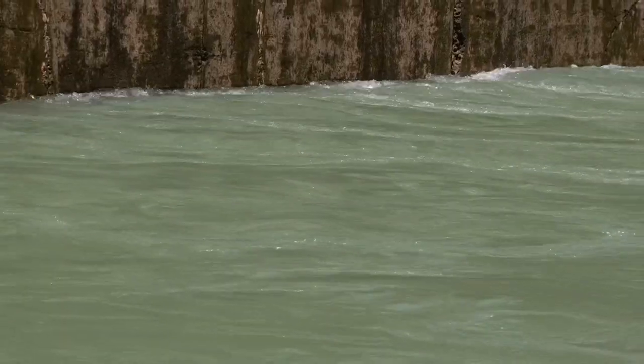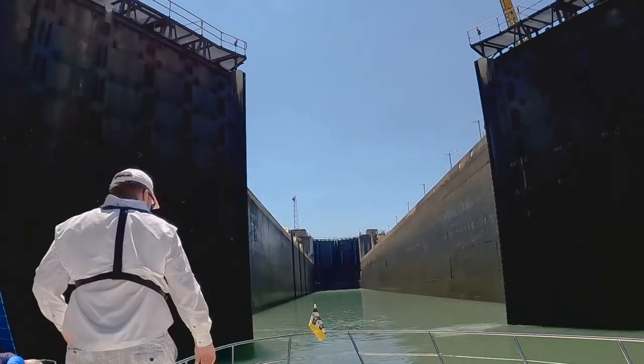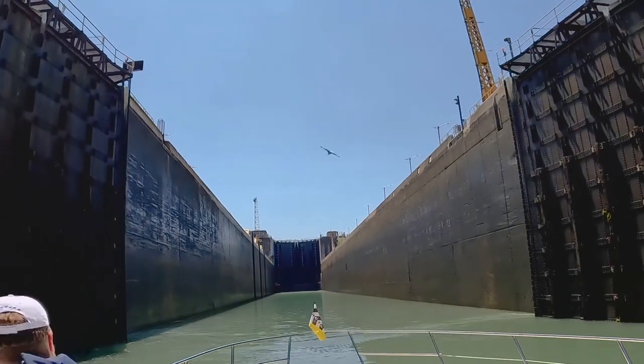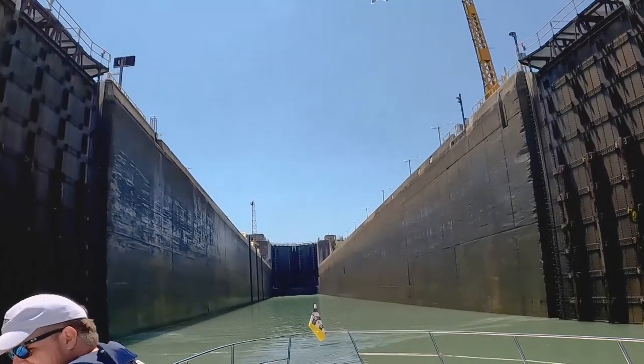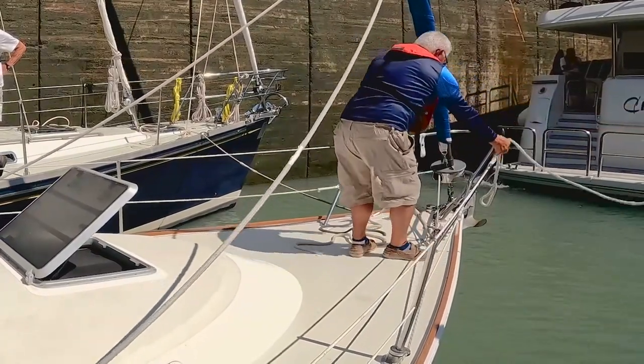Video never really does justice for this sort of thing. You're not gonna get tossed around if you hang onto the lines, but the captain has to stay aware and stay at the controls because there will be some correcting you'll likely need to do. Lock 4 opens directly into lock 5, and you get to do it all over again.